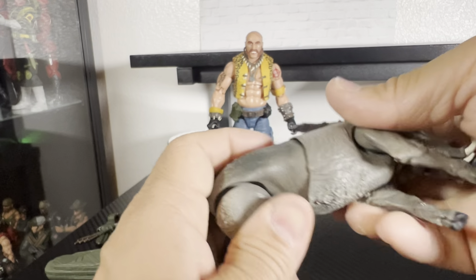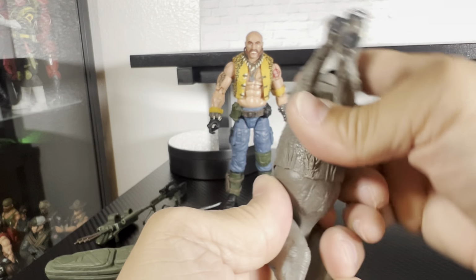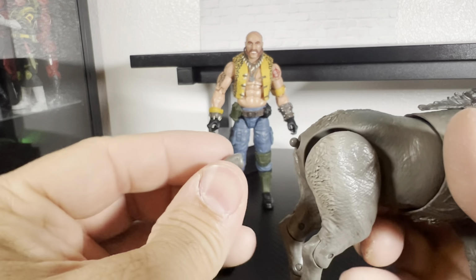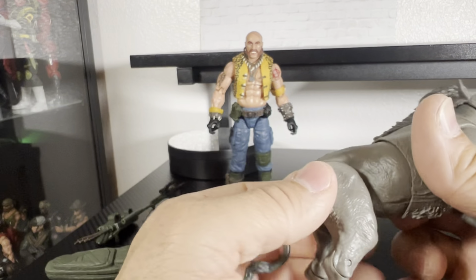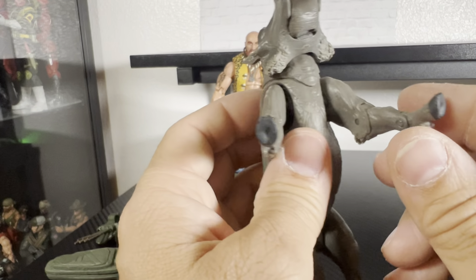And of course, he's got that crunch all over the place. I mean, it can go in, it can go up, it can go to the side. This is great. They've added a lot of articulation. And the tail comes off, so it's on a little ball joint, as you can see. So yeah, you get some nice movement on the legs. You can spread them up that much, which is great.